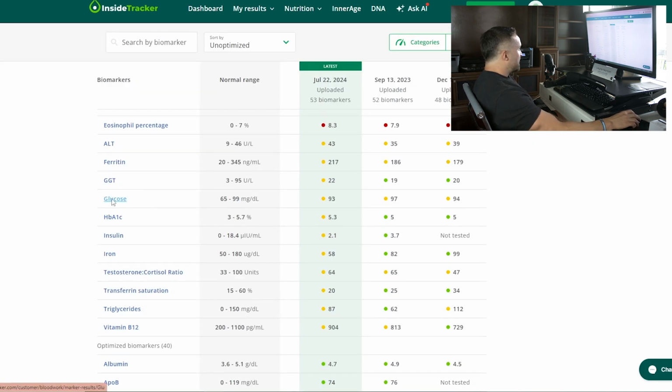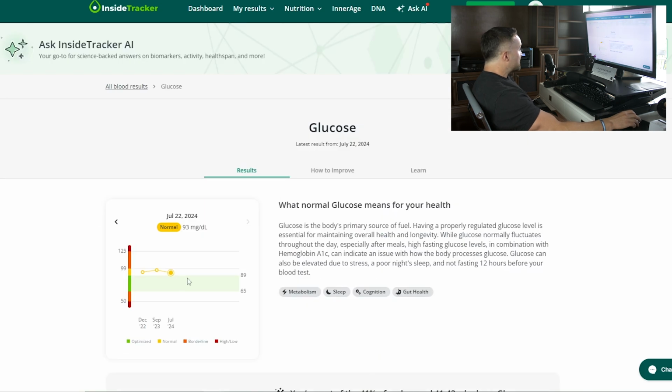So then if we look at fasting glucose, my fasting glucose is in the normal reference range. It's slightly outside the optimized range, but fasting levels of glucose are less indicative of metabolic health than something like HbA1c, because HbA1c is very sensitive to how much glucose overall is in your bloodstream over time. Glucose can be elevated due to stress, poor night's sleep, and not fasting for 12 hours before your blood test. I did fast for 12 hours before my blood test, so I'm not really worried about that.